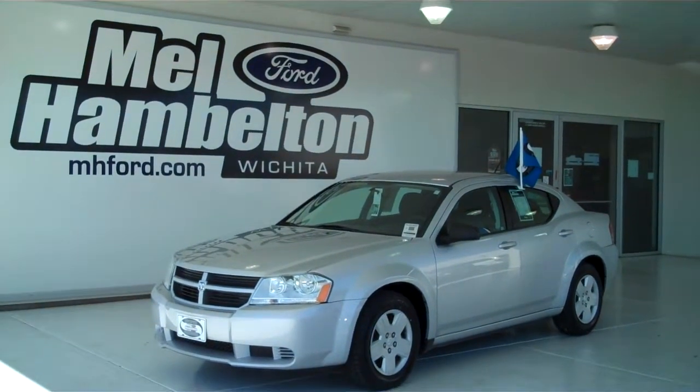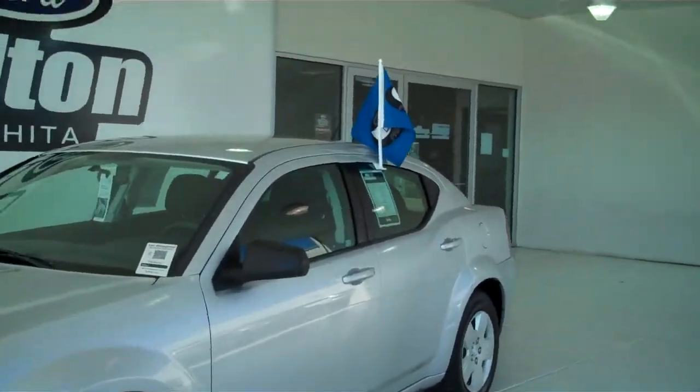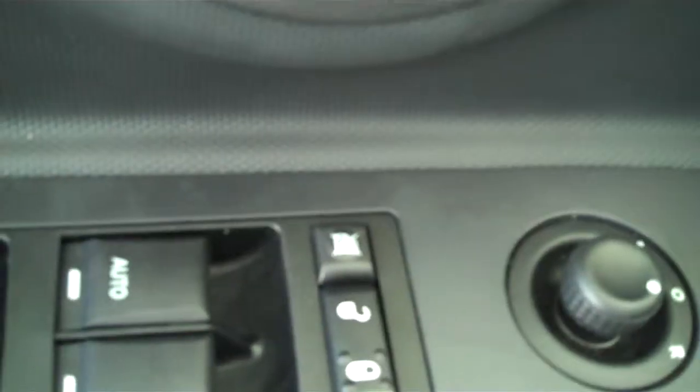P9662 is a pre-owned 2011 Dodge Avenger. It is silver metallic in color, has the deluxe wheel covers. It has the black cloth interior, has bucket seats and console, has automatic transmission, shifters on the console, has AM/FM stereo radio with CD, has both heating and air conditioning, has cruise control, has power windows, power door locks, power mirrors. This is a 5-passenger vehicle, has a full bench seat in the back.